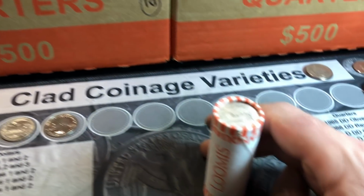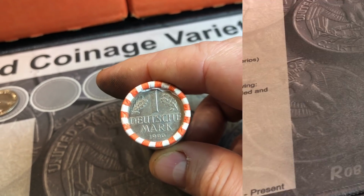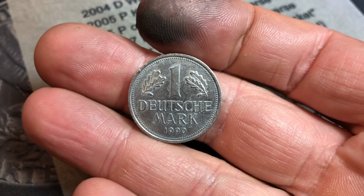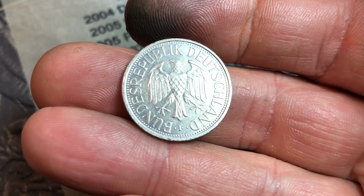But in roll 46, grabbed it out, flipped it around, and how's that for an ender? One Deutschmark. That one mark from Germany from 1990. Which mint is it? And it's going to be the mint of the letter F.